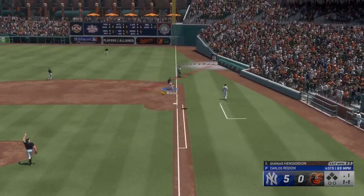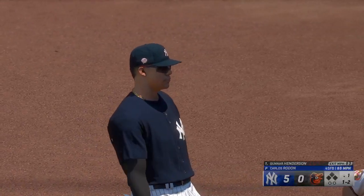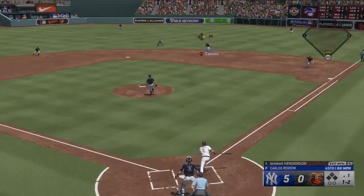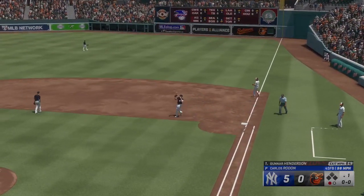And a pop-up, right side, foul territory. And no one could get to it. It's a foul ball. Rodon ready. Here it comes. Bounce to the right side. Collected by Torres. Whips it to first. One gone, bottom half of the first.